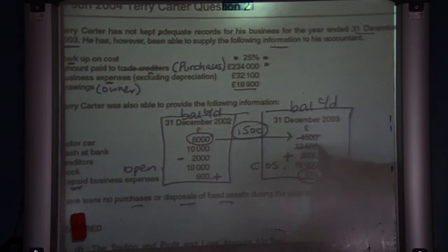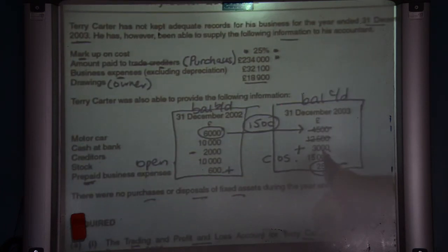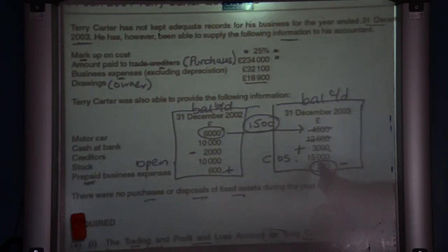So I've used my cash in the bank. Creditors, no, that's a current liability. Stock, yes, there it is. Closing stock, current asset, definitely.